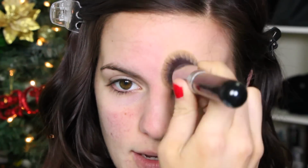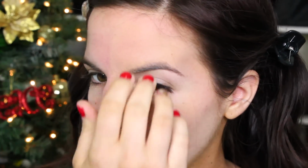So you can see I put that on my redness, blending it. And I have little spots over here as well. So I'm just going to put some over here to see if it covers up that. Yeah, it did alright. Just have little acne marks and redness right in here.